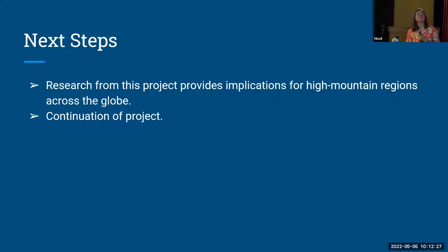And the continuation of the project, of course, this project's going to continue, and they'll be able to use some of my code that I was able to create over the course of this project for further years.